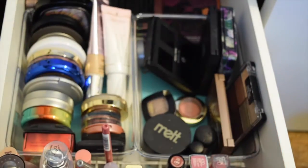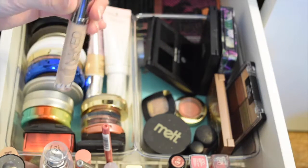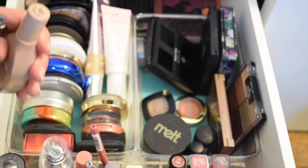Alright, I'm going to put back my Urban Decay concealer for the week. This is in the color Light, because like I said, I want to focus on the NYX one.